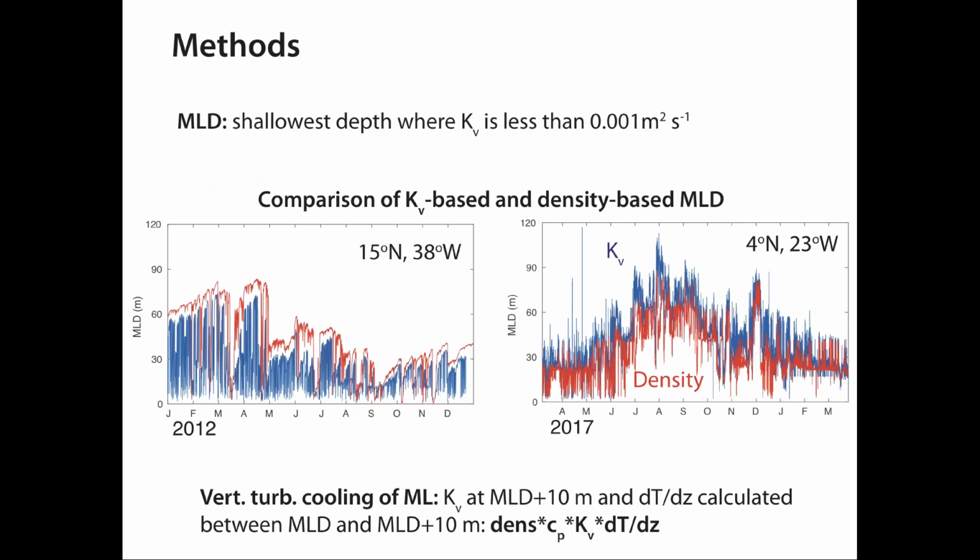All right. So last slide on the methods. We have the vertical diffusivity from the KPP model, and then we need to calculate the turbulent cooling at the base of the mixed layer. So that's the last step, and we need to know the mixed layer depth. For consistency with the model output of the diffusivity, we calculate the mixed layer depth based on the diffusivity, as the first step where it's less than 0.001.